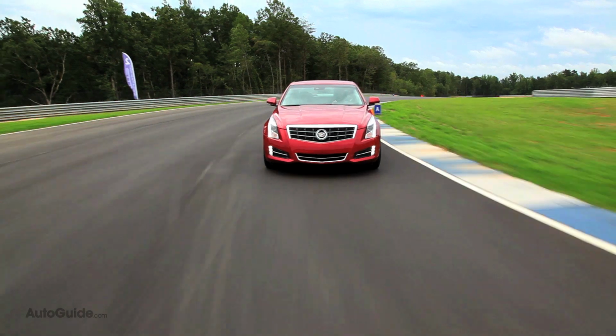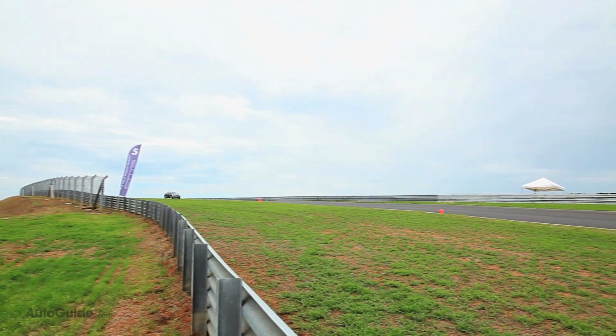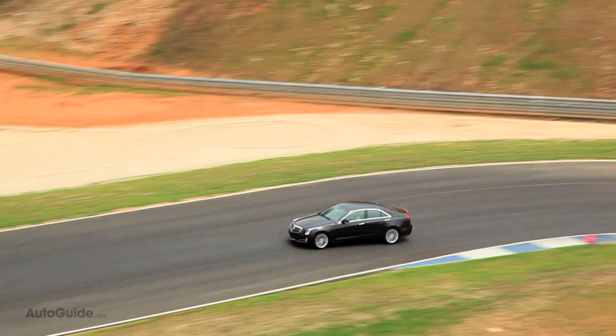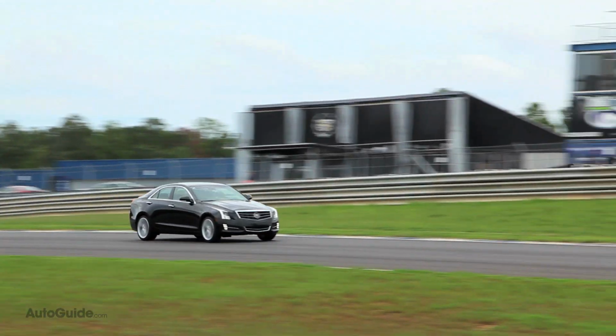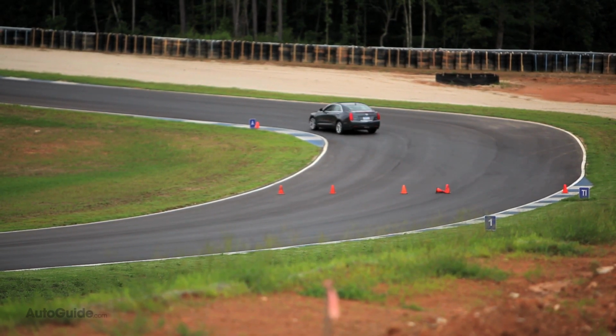Having driven it on track at the Atlanta Motorsports Park, and more recently having tested it on a handling course against the BMW 3 Series, I'm now convinced that it's not just an equal, the ATS is a superior driver's car. Oh, and it has a better interior. It feels nimble and light, which it is, weighing less than any of its rivals, and it really shows when you turn up the speed. What an amazing package. And I was a serious skeptic.